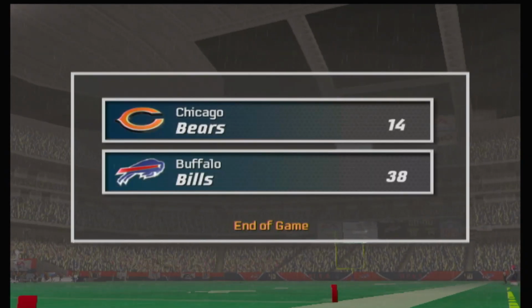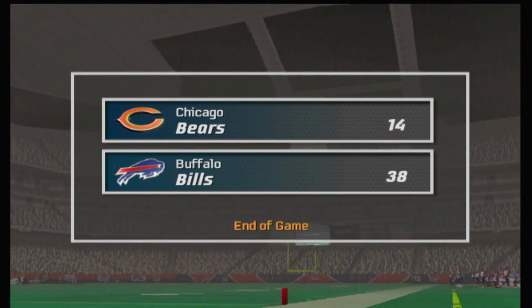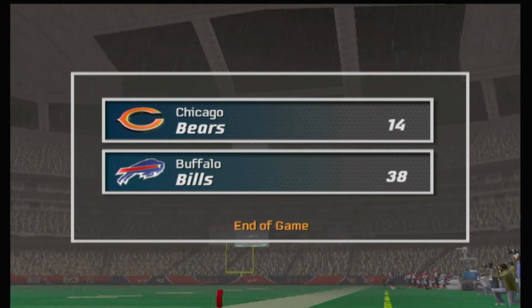This game reaches its conclusion with the final score of 38. The Bears.